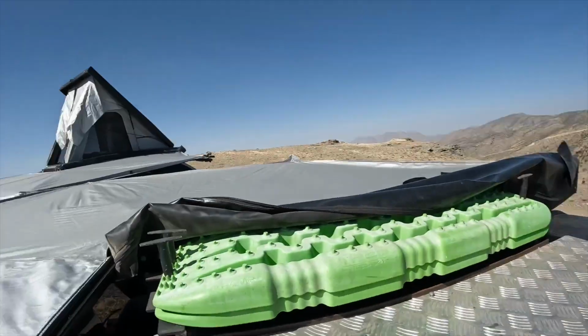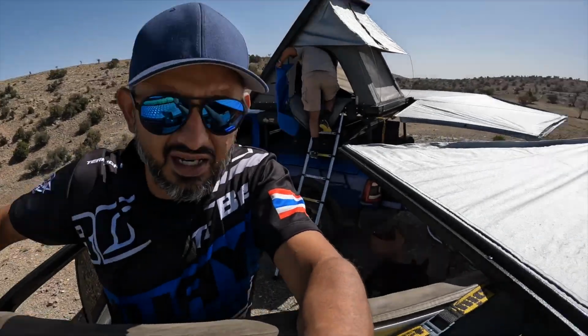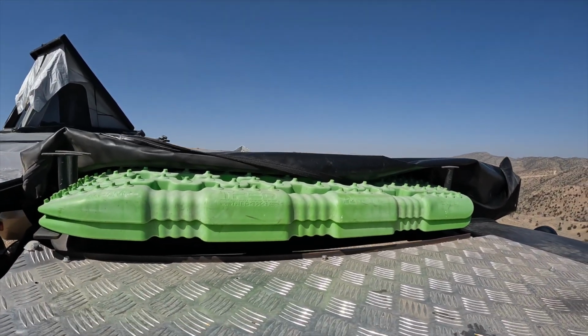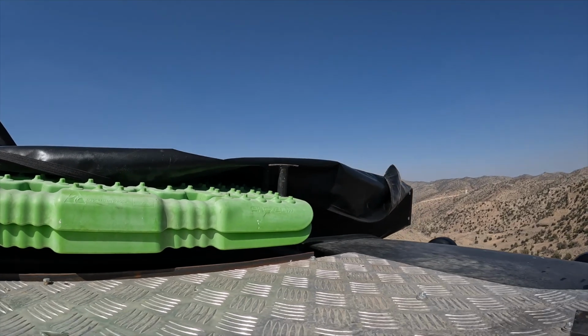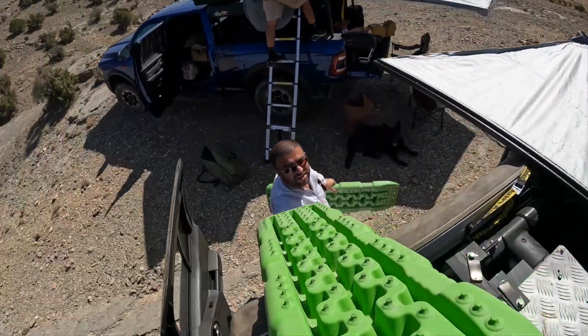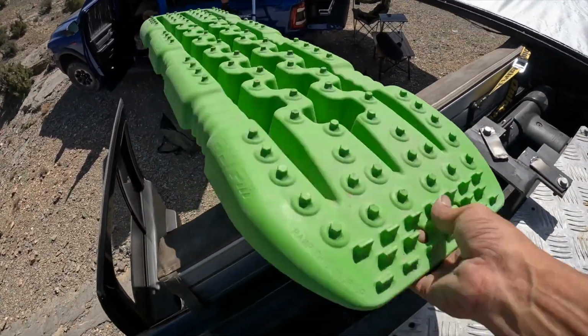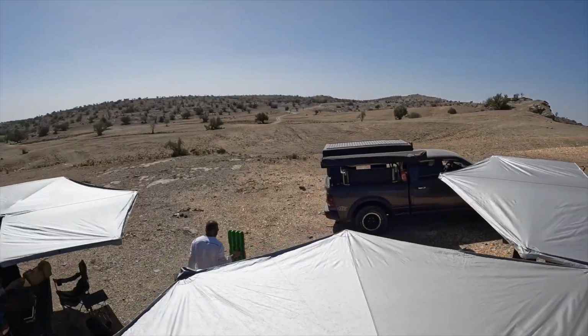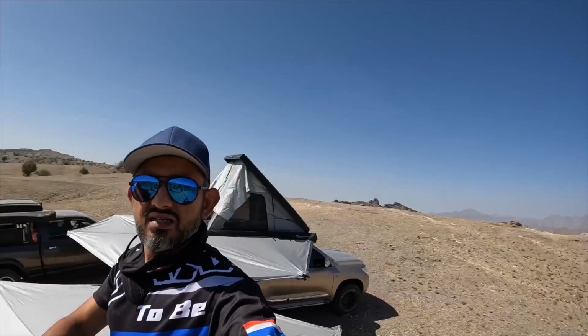Okay, to level Ali's car we use the max tracks. Ali's max tracks are of course on his car. Mine are here, so I'm gonna get them out if I can. And that's our camp for today.